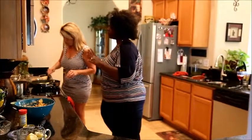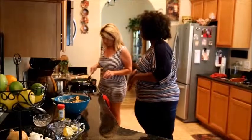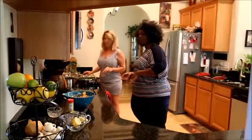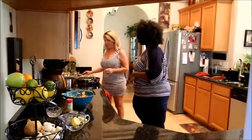Wow, everyone can smell the reduction from the olive oil, the onions, the garlic. Can't go wrong with any of that.